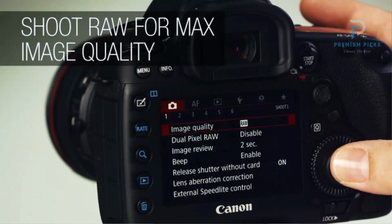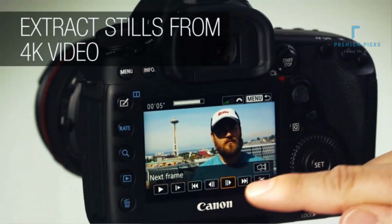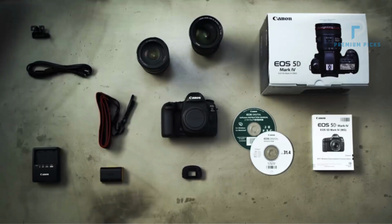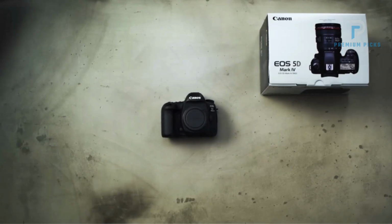This makes it suitable for events, weddings, or documentary work where lighting is often unpredictable. The 5D Mark IV also delivers strong video performance, supporting high-resolution formats that cater to modern filmmaking needs.